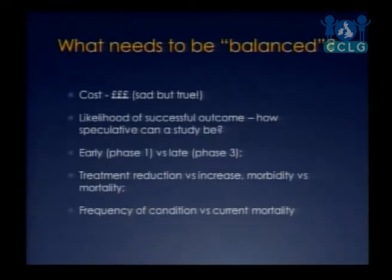The likelihood of a successful outcome. How speculative can a study be? One of the consequences of the way all science is funded is that it tends to reward rather safe research rather than anything that's too speculative, because if it's very speculative, you might never get a useful answer. We need to have a balance of early, phase 1 versus late, phase 3 studies. We try and balance those studies which are looking at reduction of treatment against increasing it, so that's trying to balance the morbidity that excessive treatment costs against the mortality that's associated still with some conditions.